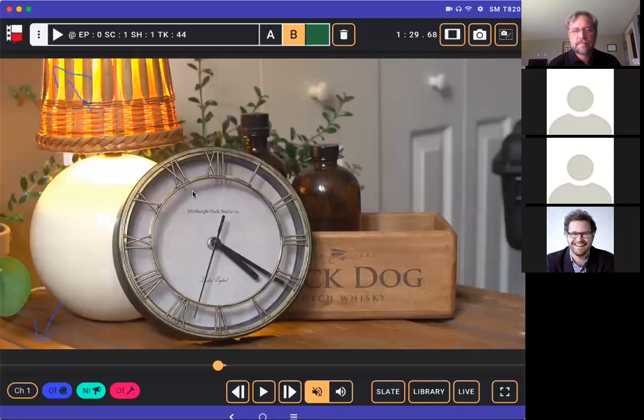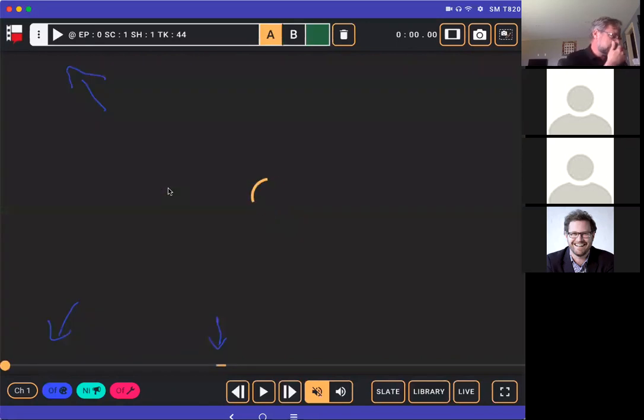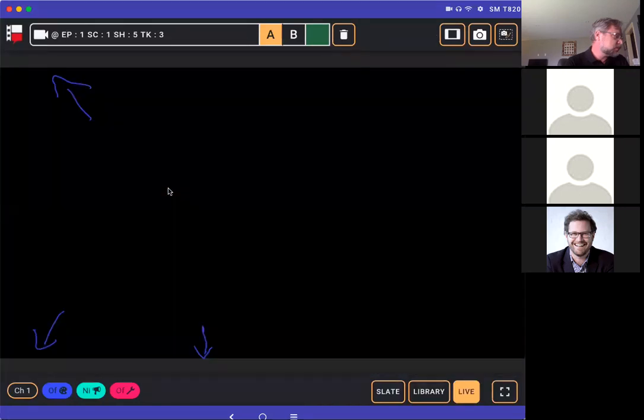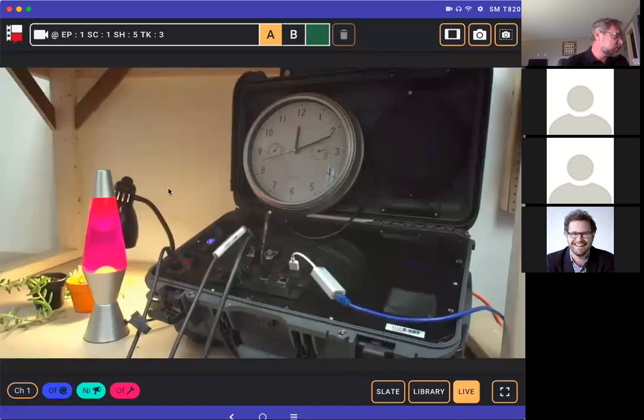So right now we're looking at a piece of playback that was recorded at a slate, and the slate is episode 0, scene 1, shot 1, take 44. But we can actually be sure that we're looking at the exact same frame of that video as well. And that's when we go from camera A to camera B, or when we bring up a new piece of content, or if I switch us over to live, we're all switching over to live, and we're seeing now exactly what the camera is seeing on set in Charlottetown.